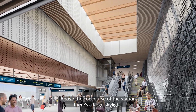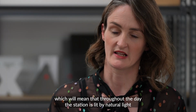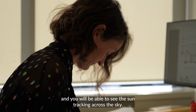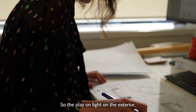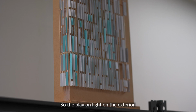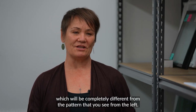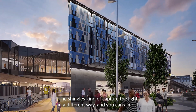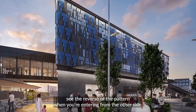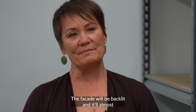Above the concourse of the station there's a large skylight, which will mean that throughout the day the station is lit by natural light, and you'll be able to see the sun tracking across the sky. And in some ways this is representative of the fourth element. So the play on light on the exterior, if you're approaching the building from the right, you'll see a pattern which will be completely different from the pattern that you see from the left. The shingles capture the light in a different way, and you can almost see the reverse of the pattern when you're entering from the other side. The facade will be backlit, and it'll almost be a beacon in the dark.